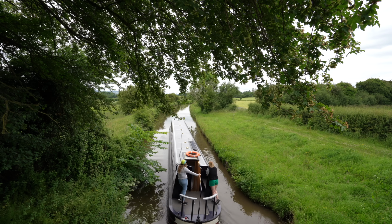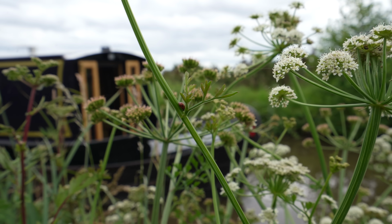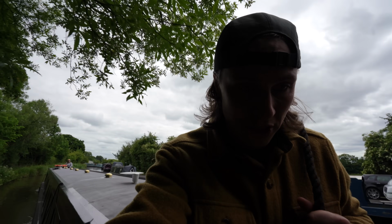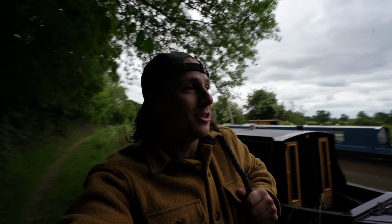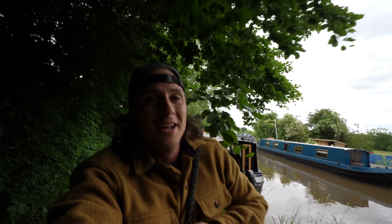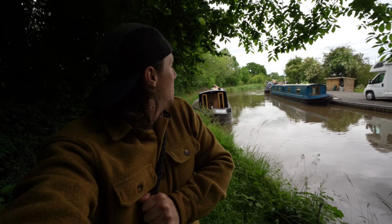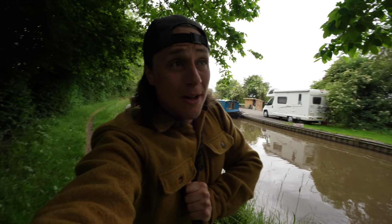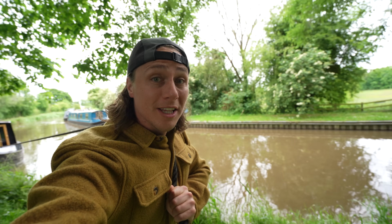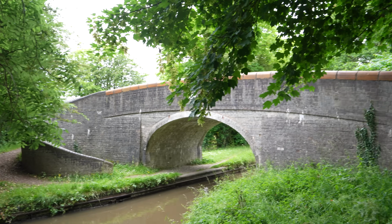But there is one final piece of architectural design that I find fascinating, while most boaters won't even notice it. We're gonna see if we can do this in one shot. So, in the old days, horses pulled the barges, as I've explained, and in this situation, I will be the horse and I will attempt to pull this boat. We've already got a little bit of momentum. But what happens when you need to change the towpath from one side of the canal to the other side is they have this subtle but really unique piece of architecture.